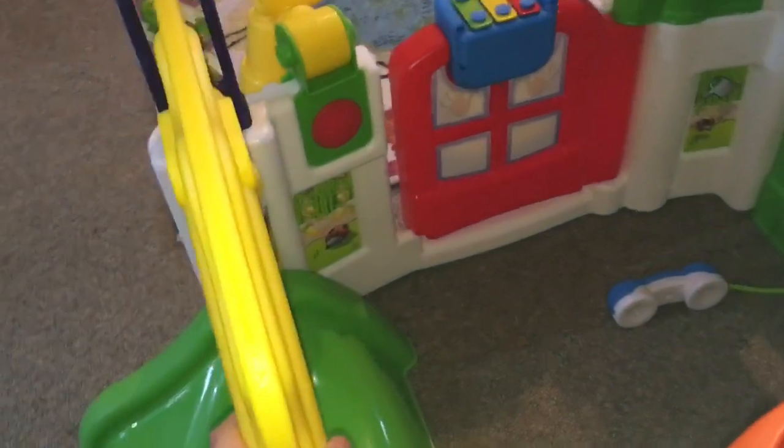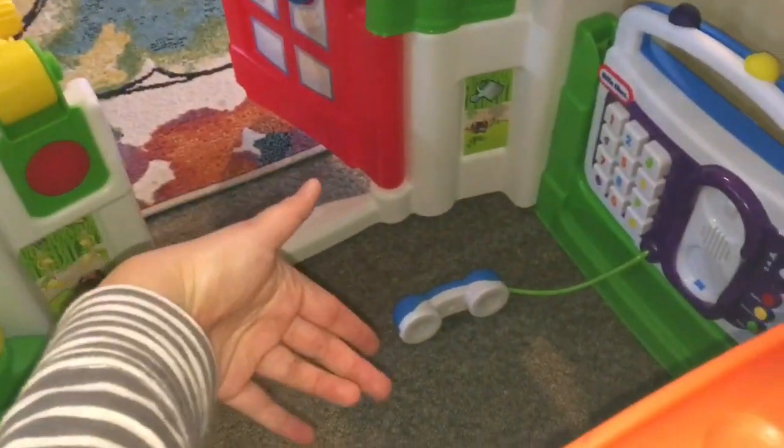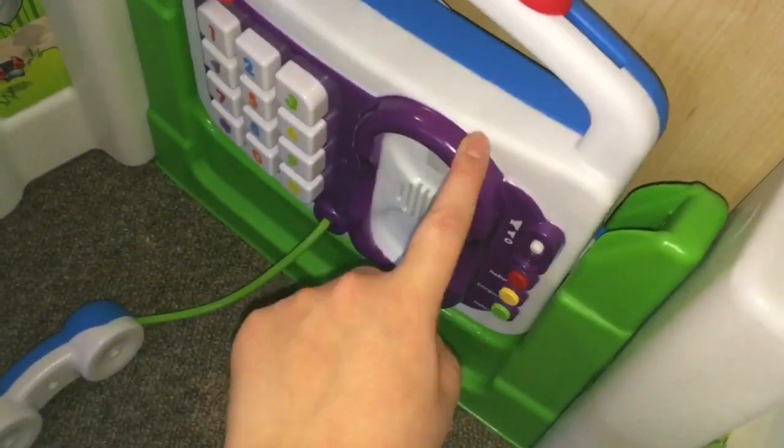And it's got lots of little features in it. So this is great for when they're crawling, to crawl in and out of. And then when they're walking, they like to come through the door. She was able to crawl through the door as well. She loves doing peekaboo with the windows. And then this is double-sided, and it also snaps out.